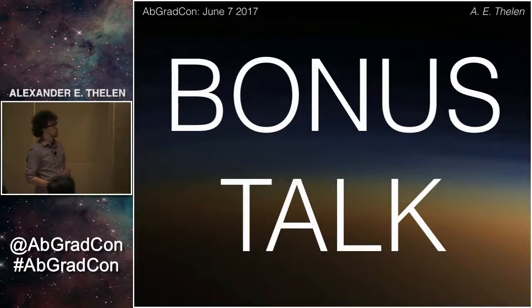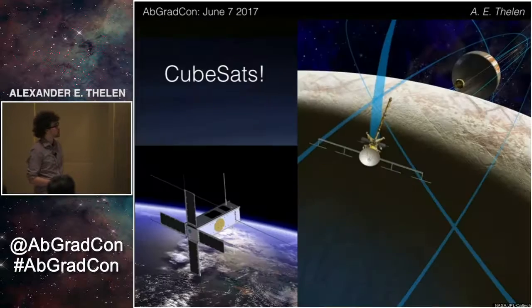And I was part of this really cool project with New Mexico State, which was to build a CubeSat to go aboard the Europa Clipper mission. And this is not actually going to happen.